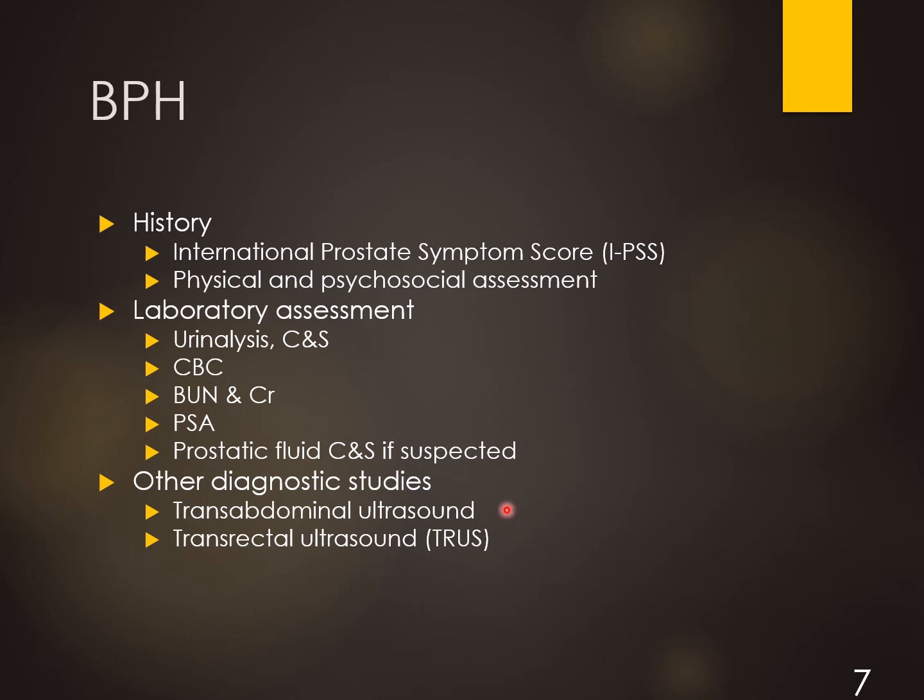We can also do a urodynamic flow study. This measures somebody's urine stream flow rate. So they actually pee, and we'll measure how fast and how strong their urine stream is. I don't have it listed on here, but that is another study we may do.